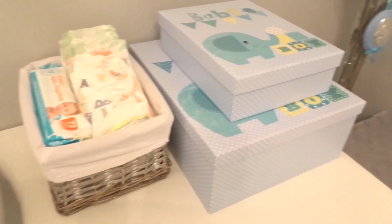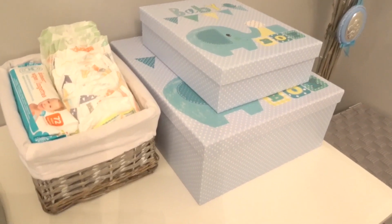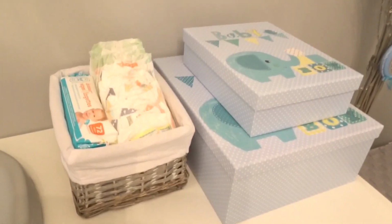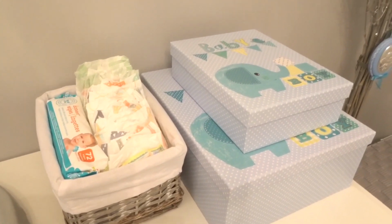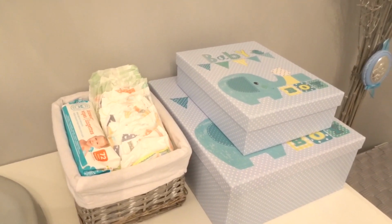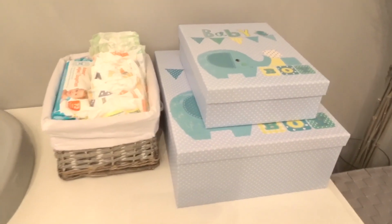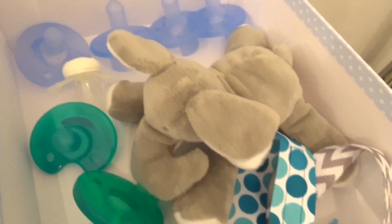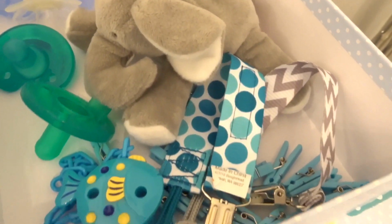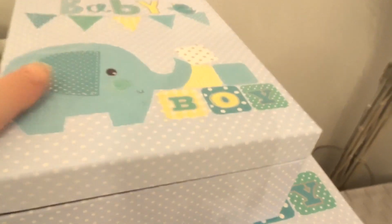These boxes have all the little random things that would just make this tabletop really messy looking, especially because there's no door to this room. It's not even a room, it's just a nook, and I just wanted to keep things contained and neat so it just wouldn't be an eyesore. So the top box has all of his pacifiers, Wubbanub, his little pacifier clips that clip it to his clothes, and that's all contained here.